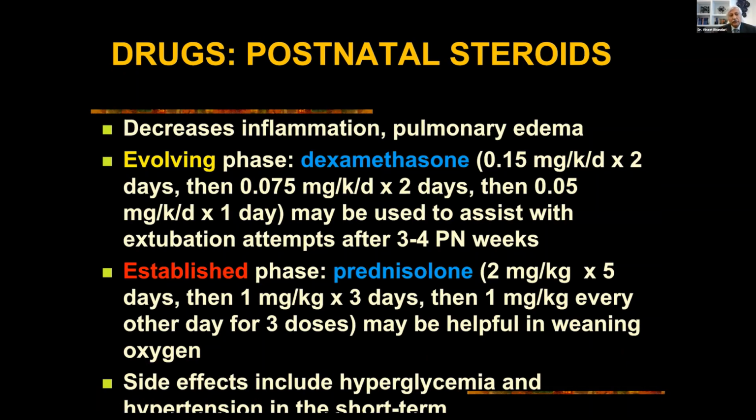Postnatal steroid. Now, this is something that has been talked about, and again, it is meant to decrease inflammation and pulmonary edema. I tend to use dexamethasone in the evolving phase, and this is mostly when I'm trying to extubate the baby. I try my best to keep the baby extubated between 24 to 72 hours of life. And if they do get reintubated after that, then I will use diuretic for the first couple of weeks. And after about 3 to 4 postnatal weeks, if I still have a problem in getting the baby extubated, I would use the dexamethasone.